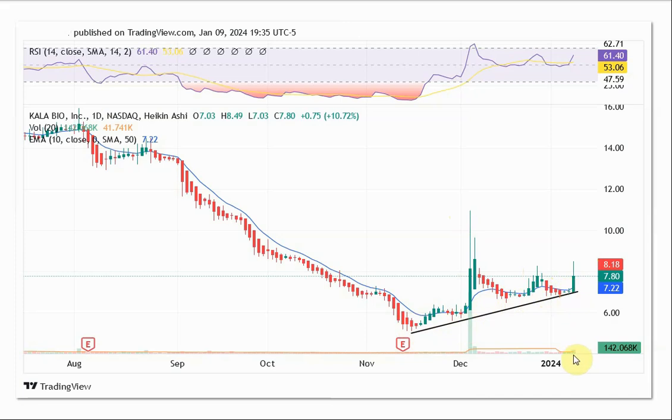blip on some half decent volume. Nothing to write home about on the volume. This tends to be a low trading stock, so please keep that in mind. But again, to study chart patterns, this is something that is looking somewhat positive here.